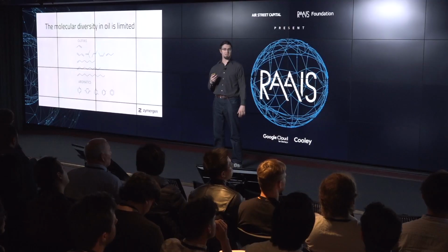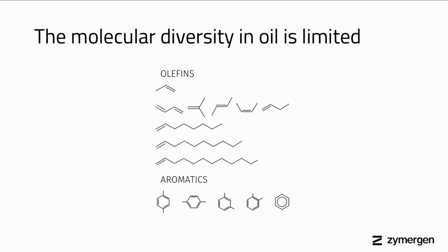And the reason for that is because there's not a whole lot of underlying raw material to work with. The molecular diversity that you can find in a barrel of oil is quite limited. You have these simple building block monomers, like the ones shown on this slide, and you can only recombine those monomers in so many ways. And so if you're looking for a novel plastic, a new film or a coating or a synthetic fiber, all of these are polymers. And predominantly, we have to make all these polymers from this relatively constrained palette of molecules.